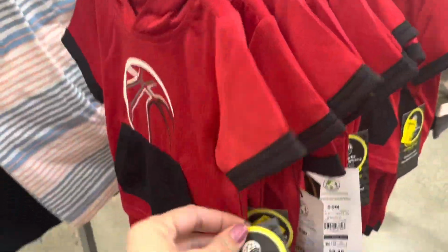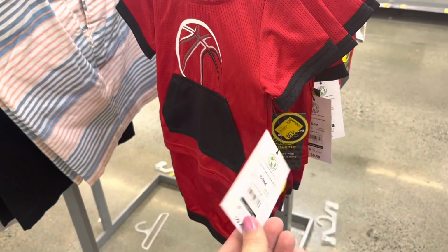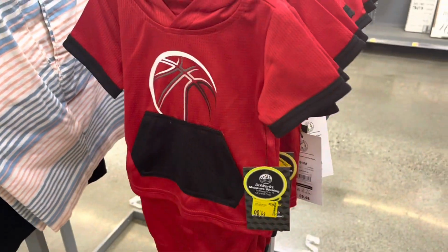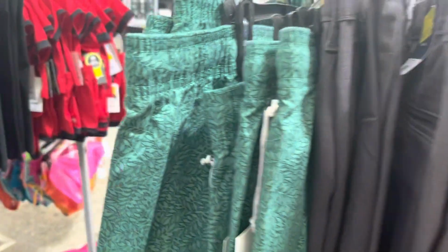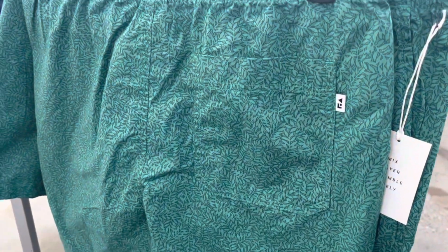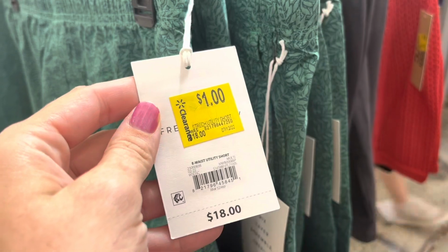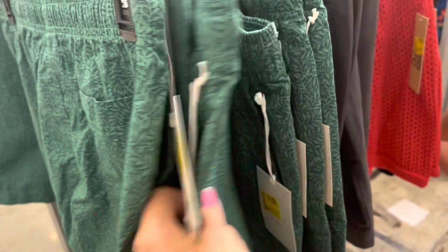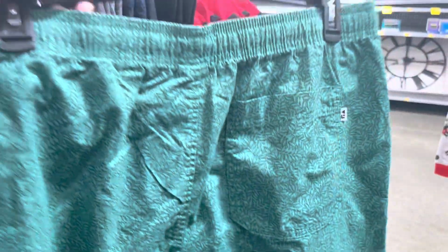Okay, so when I first walked in, everyone was crowded around these dollar clothes. They have all these super cute clothes for $1. They have a bunch of men's shorts as well. These look more like swimming trunks, but they could be used as shorts if you want. It looks like these were $18 and they are only $1 right now. They have a bunch of them, so go check out your store and see what you can find.